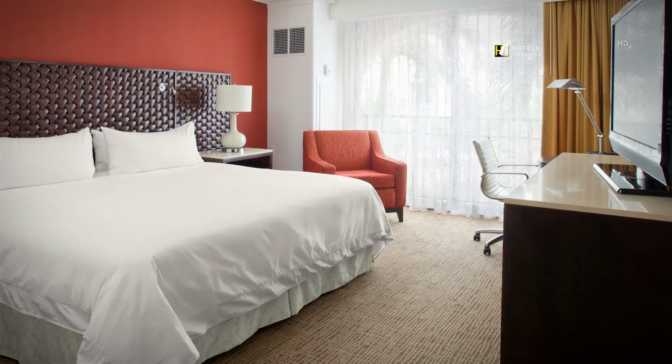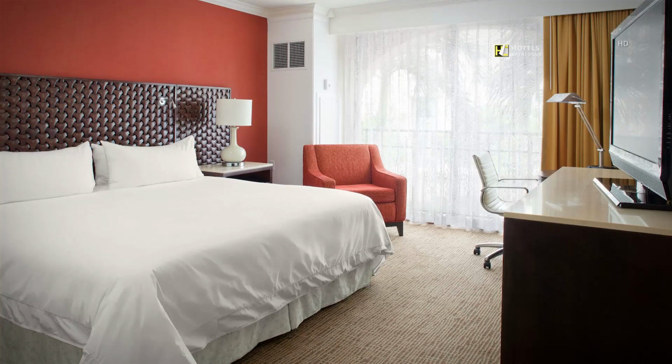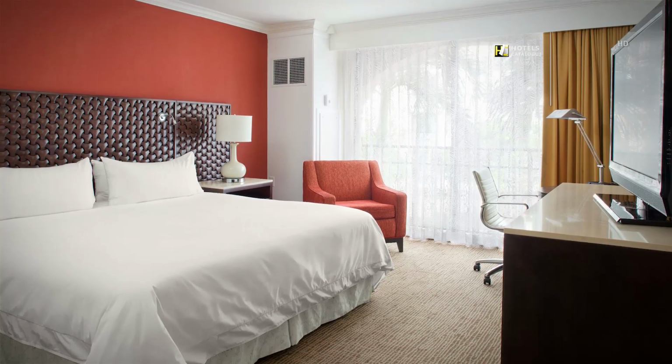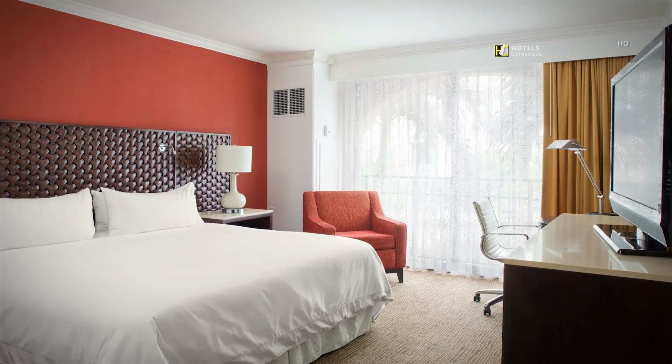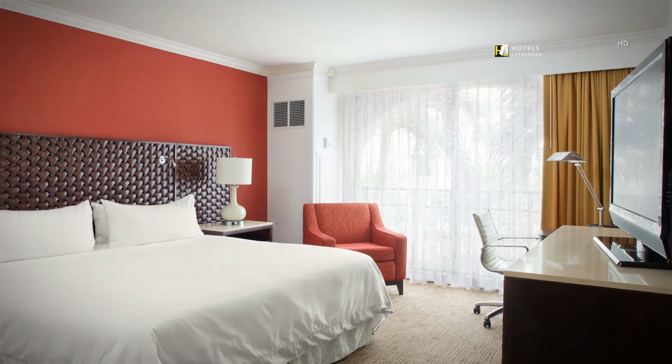All of our accommodations are tailored for business travelers. With complimentary high-speed internet access and easy-to-reach power outlets, you'll be able to keep your electronics connected and charged with ease.